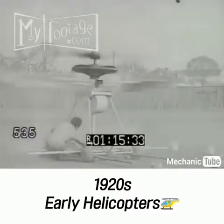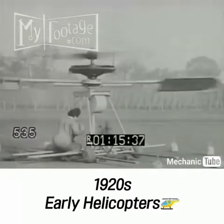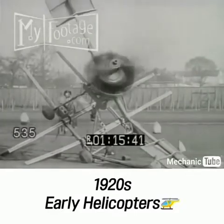Pile for the woods, she's running wild. A pilot could easily lose his head if he ran in the wrong direction. Early helicopters were dangerous. Careful, men.